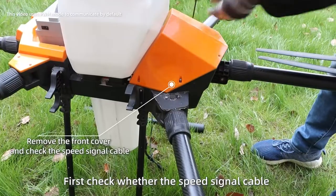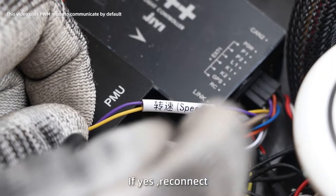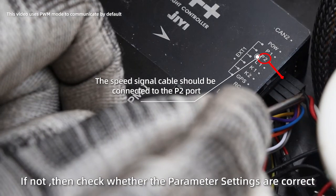First, check whether the speed signal cable is connected incorrectly or reversely. If yes, reconnect. If not, then check whether the parameter settings are correct.